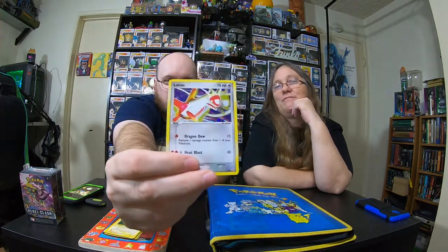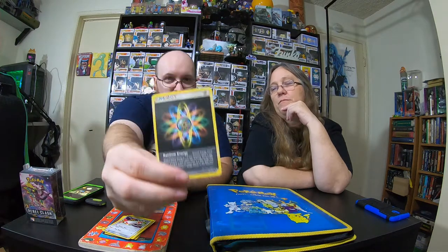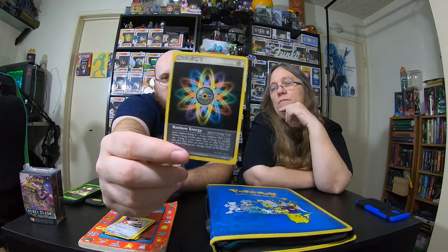Here's Latias. That's a cool card. Rainbow Energy. This was also a pretty hard one to find when they were first coming out. This one is not one of the first ones. That's a cool card.